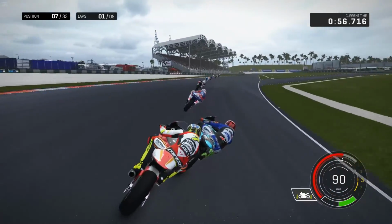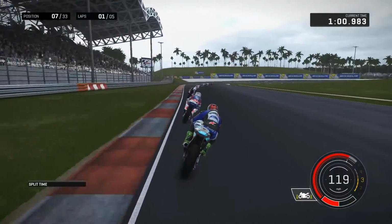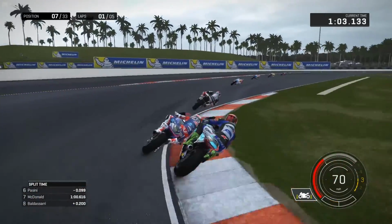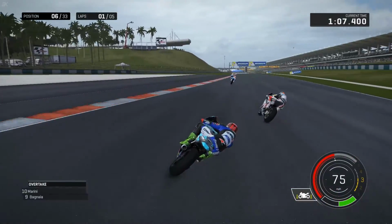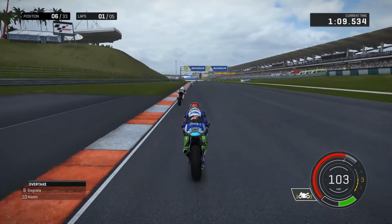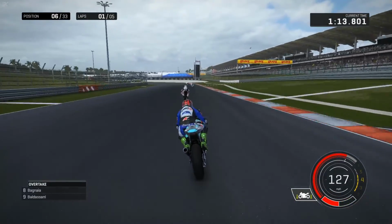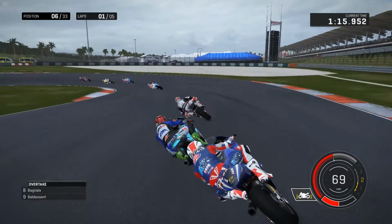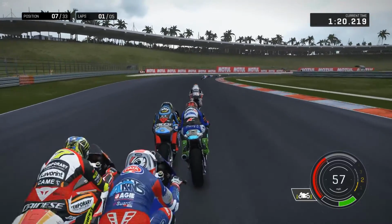Gets down the inside of Marini, goes down Baldassarri, got held up by Bassini, so back into 7th for number 70, as he nicks down the inside of Bassini in the double right. Oh, almost goes under back with his former teammate. So he battles his way into 6th after dropping as low as 11th, even looking to make the move on Shirota as Bassini just kind of pushes him in.